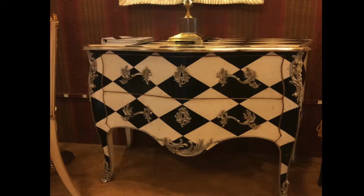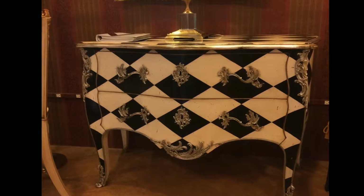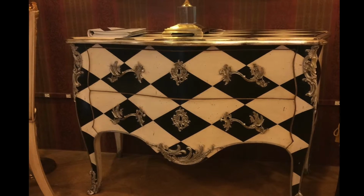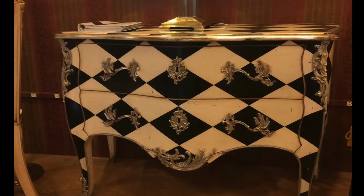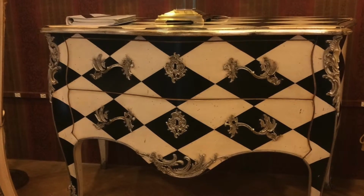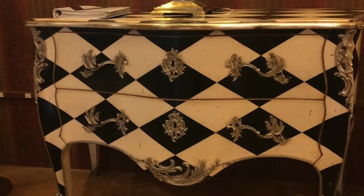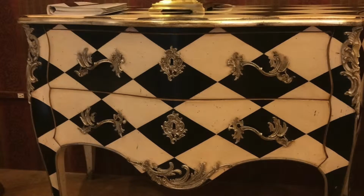Very, very similar form, but rather than recreating antiques as an antique, look at how similar that form is. But they have unleashed their creativity and their sense of fun. Very similar ornamental mounts, but what a playful use of painting technique. It really creates almost that sense that they're just not afraid to express their style.